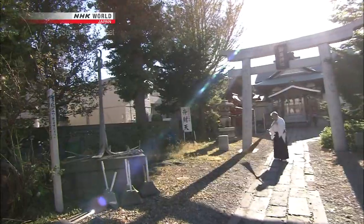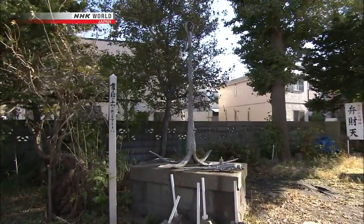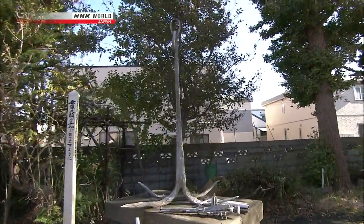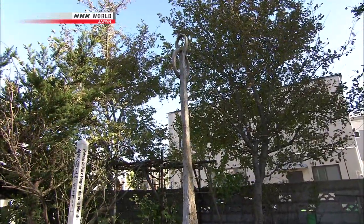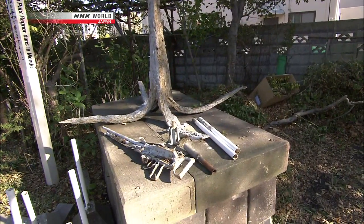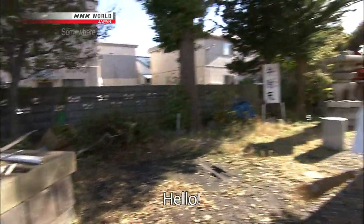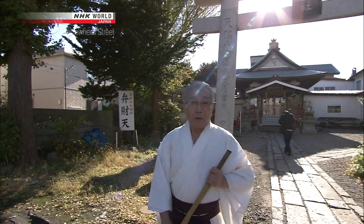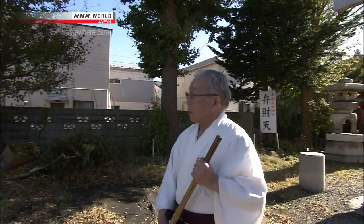Excuse me. Pardon my intrusion. Huh? There's something strange on that platform. What is it? There's a ring hanging from the top. Could it be? Oh, hello. I'm wondering about the thing there. Is it a, It is an anchor.